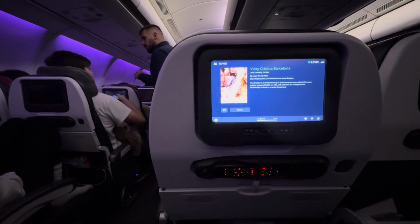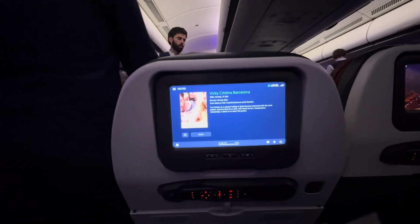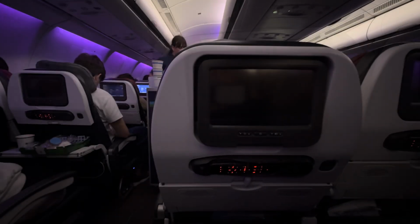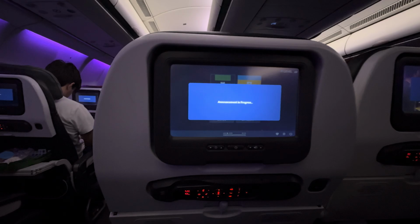Arrival check. We are 1 hour away from landing. Now they're handing out sandwiches to whoever paid for them. Alright, after sandwiches, next up are drinks and time to collect garbage, prepare for landing. And here we are. Welcome back, Alia.